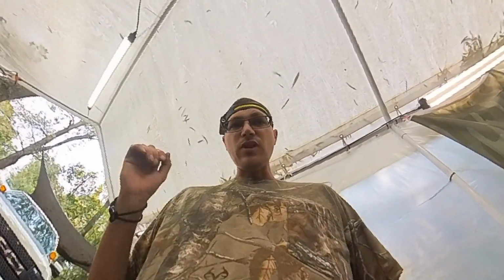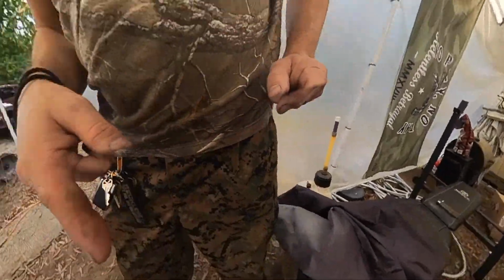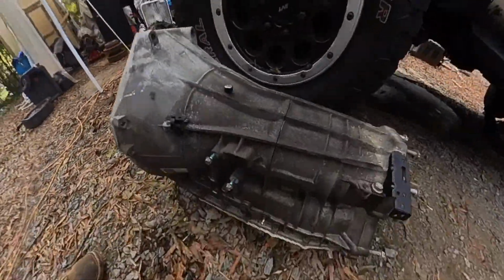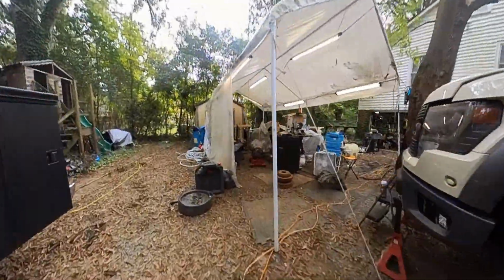But Norbert's transmission is on the jack stand. Trans jack. Mine's sitting beside the truck. Yeah, so it cracked it. That housing is trash. Our transmission is completely trash.